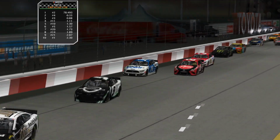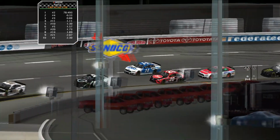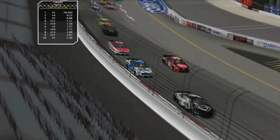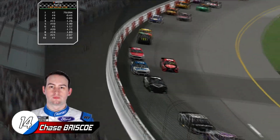Bell trying to hold on the bottom, but Briscoe is just a little bit better than the 20. And he'll get to drive off the corner here, and he might clear. There's a good chance he will. How about Chase Briscoe having a good season so far?